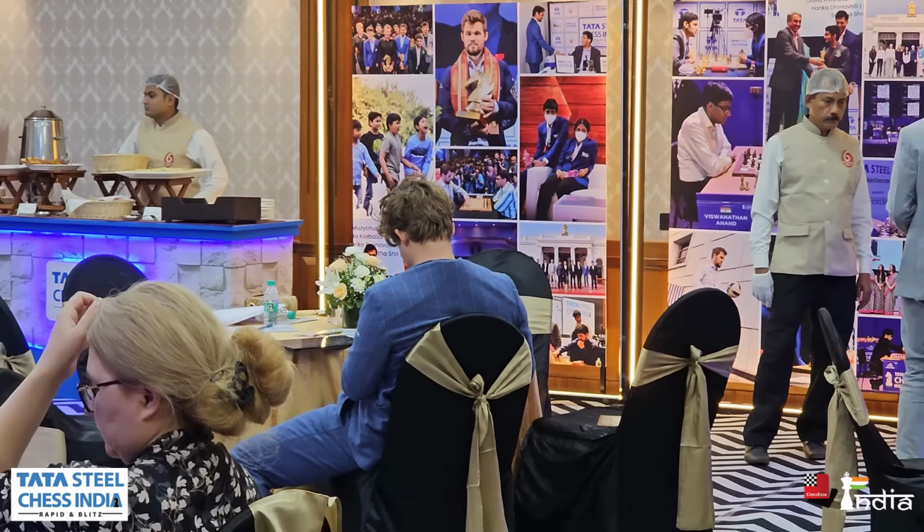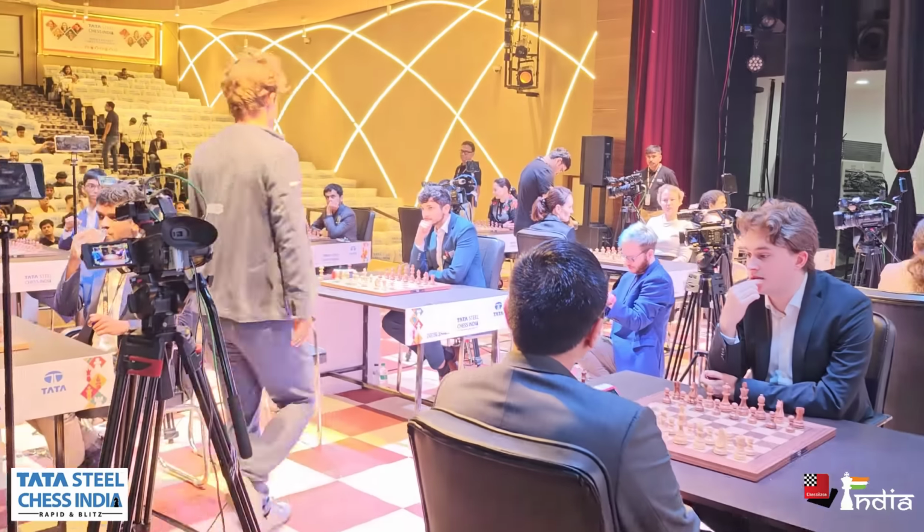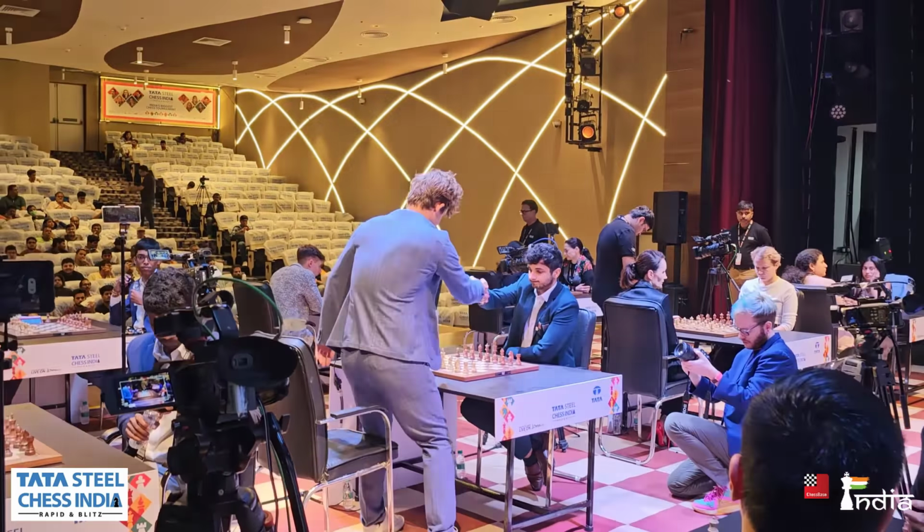Magnus Carlsen has had 2 draws in this tournament. The first one against Pragnananda, the second one against Nihal Sarin. You have the fair play check, which happens before every game, so that the players are frisked for any electronic devices. And Magnus now enters the playing area. He has the white pieces and he'll be looking for his first win of the day, because both the games against Nihal and Prag ended in draws.